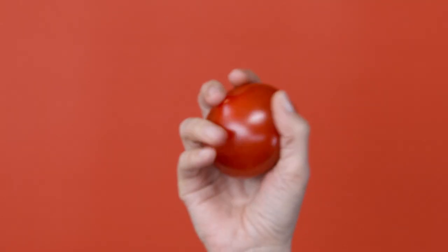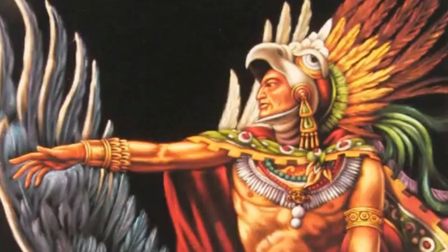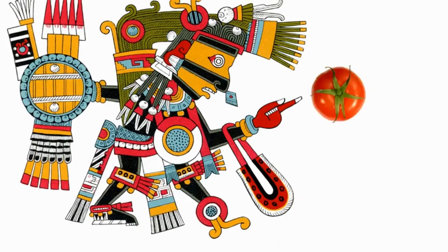Guys, it's the tomato. The tomato is a fruit, like a pear, pineapple, or kumquat. It's been here since pre-Columbian times, which means no one really knows how long it's been here. That's before Columbus ran his boat into this part of the world. So no one really knows how long the tomato has been around.